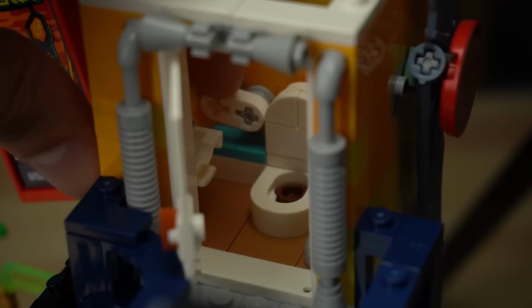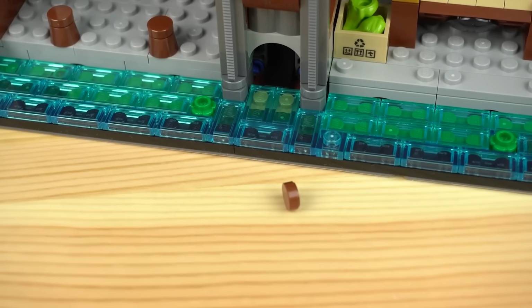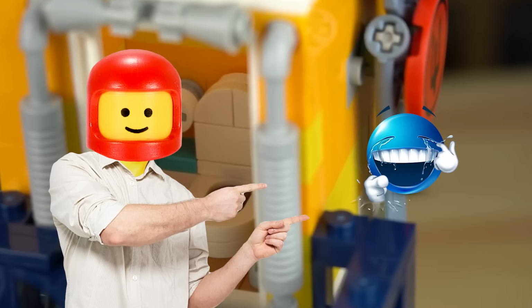The toilet in this bathroom actually flushes and sends the poop through a drain system to the outside of the set. It's by far one of the funniest Easter eggs in LEGO, but it is pretty well known, so let me show you one that I guarantee you haven't seen before.